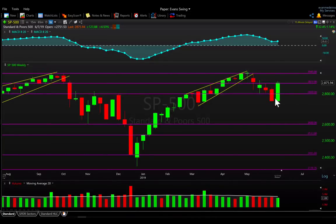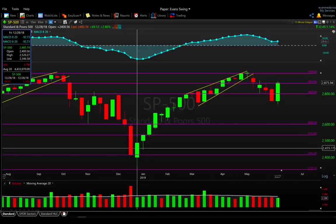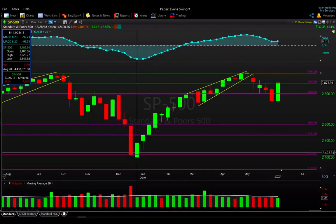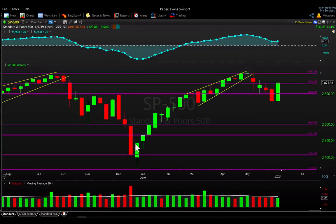And if this weekly candle decides to get some follow through here, and this turns into something like this outside reversal week, which was the last meaningful outside reversal week, was back here in December. Now, of course, circumstances were very different. We sold off 15% in 3 weeks versus selling off 7% over the course of 5 weeks, right?